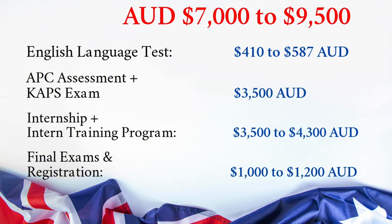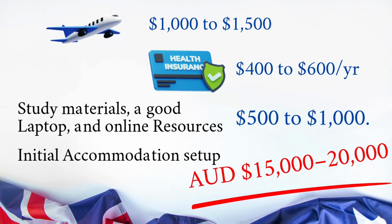Here are some additional costs you should prepare for. Flights, around 1,000 to 1,500 Australian dollars. Health insurance, OSHC, about $400 to $600 per year. Laptop, books, and study tools, another 500 to 1,000 Australian dollars. Initial accommodation setup, furniture, deposits, kitchenware, all add up. So build a flexible budget that covers these as well.